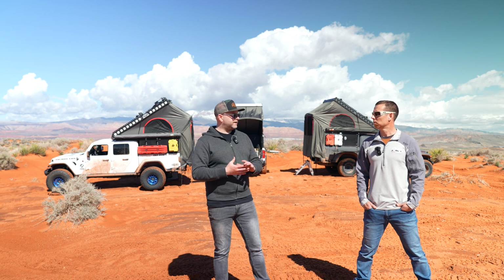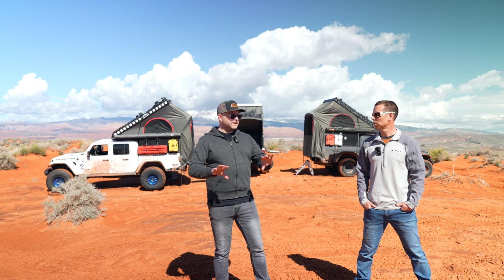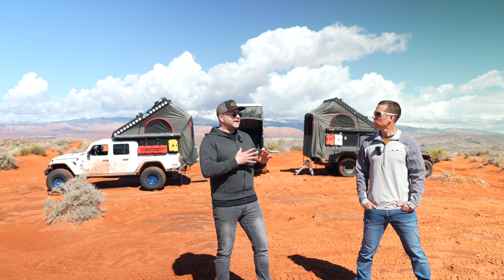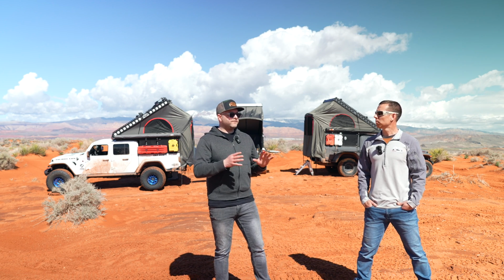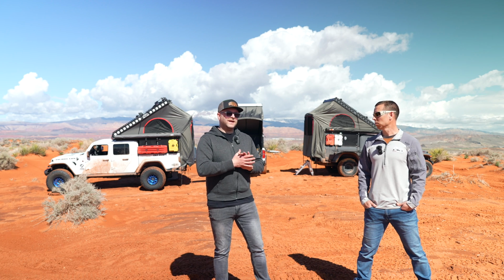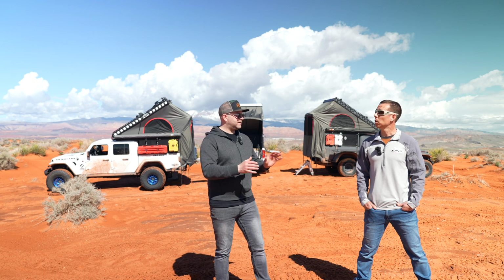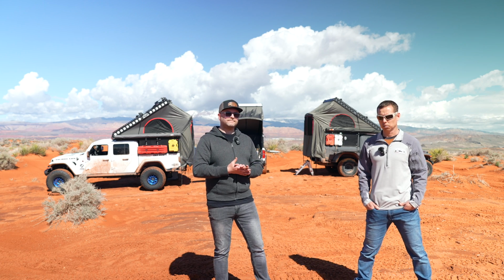So you could do a kitchen, a fridge, benches with cabinets inside of them. We're getting more into that to be able to offer those cabinetry build outs. So stay tuned. Those will be coming soon as a standard option that can be added to the campers. All right, awesome.